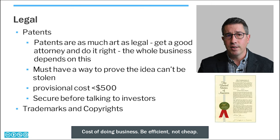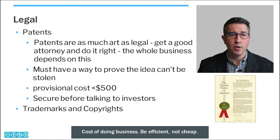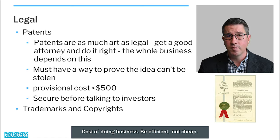The next major area is patents. Patents are the only thing keeping your idea from being immediately stolen and knocked off. Every investor will want to know your patent status, and having a good patent attorney is key. We don't have the time to dig into patents in depth, but getting basic protection through a provisional patent costs as little as $500. And keep your idea secret. Someone can hear you talk about the idea, then file a patent one day before you, and they will have priority.